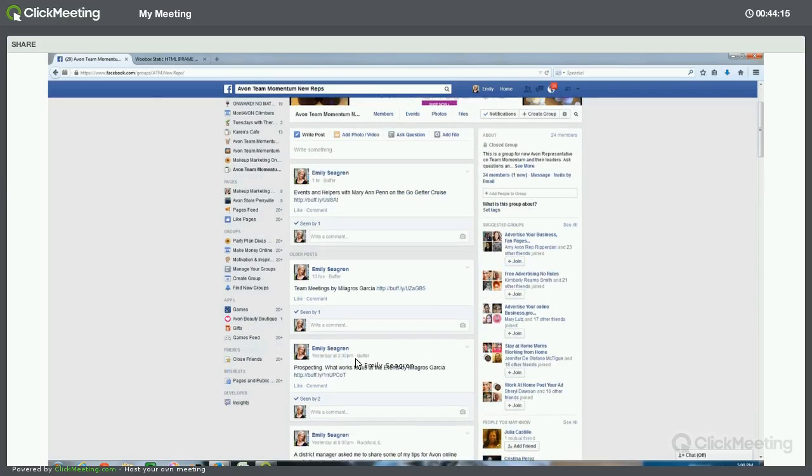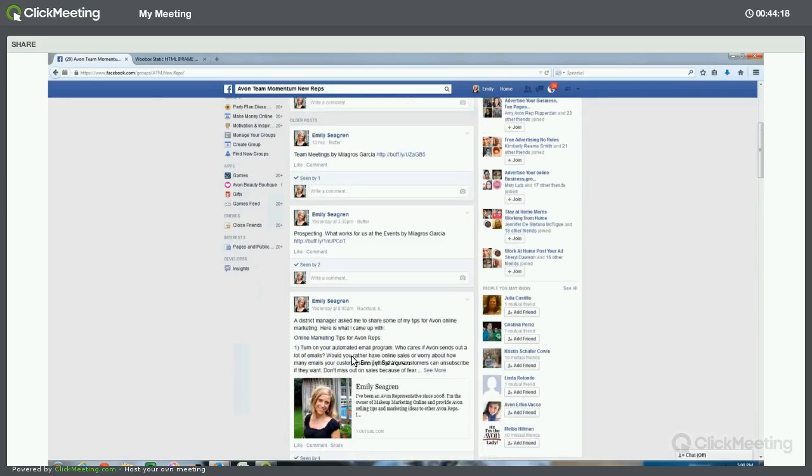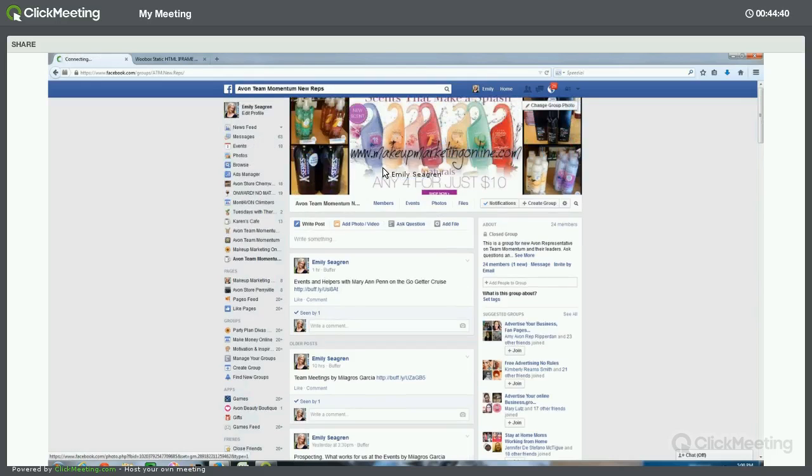I try to send out a message to my team members once a week. I try to send out a separate message to my new representatives, probably 1 to 3 times a week. And then I try to send out a message to my leadership team at least once a week. When you're providing them with information, I would recommend you don't have to feel like you have to be the creative one. There is so much information out there that's being shared by some great Avon representatives. So just be a source of information.